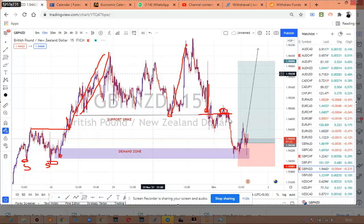From that resistance, sellers took over, then pushed the price down and stopped at this demand zone. Okay, this is where we have our demand zone. From this demand zone, we see some buyers entering, some buyers entering, some buyers entering. So I'm expecting that from this demand zone, the buyers should push the price higher.